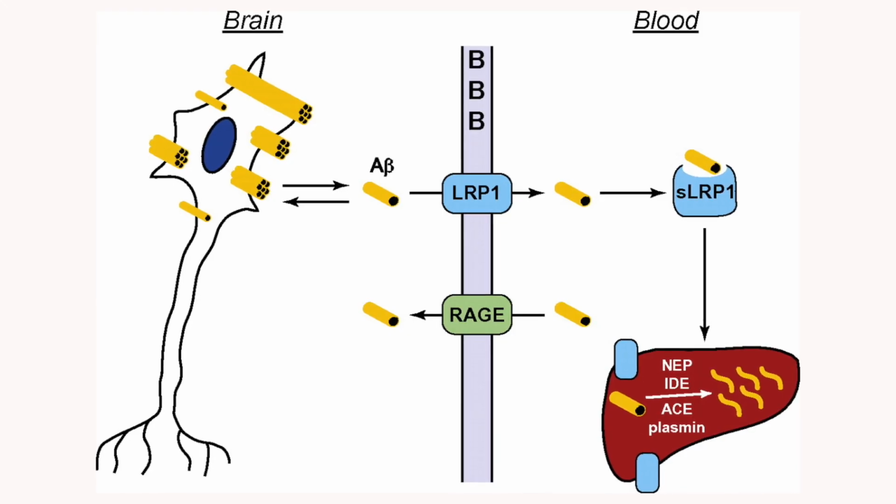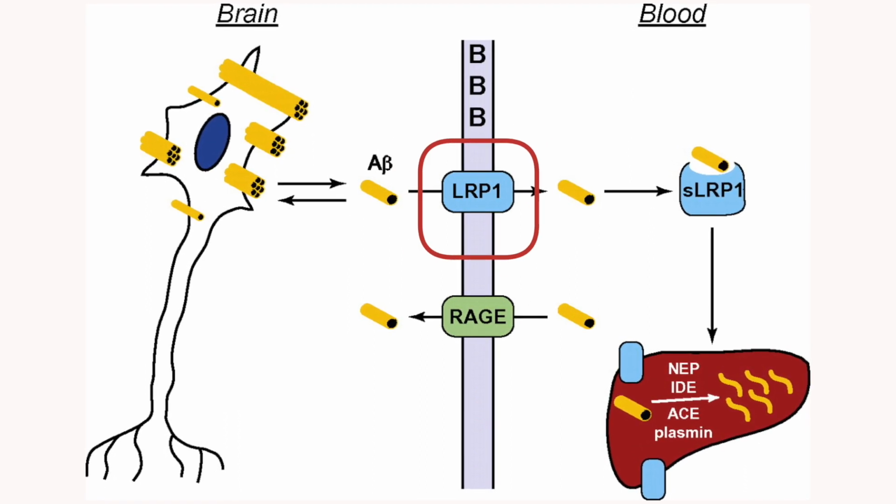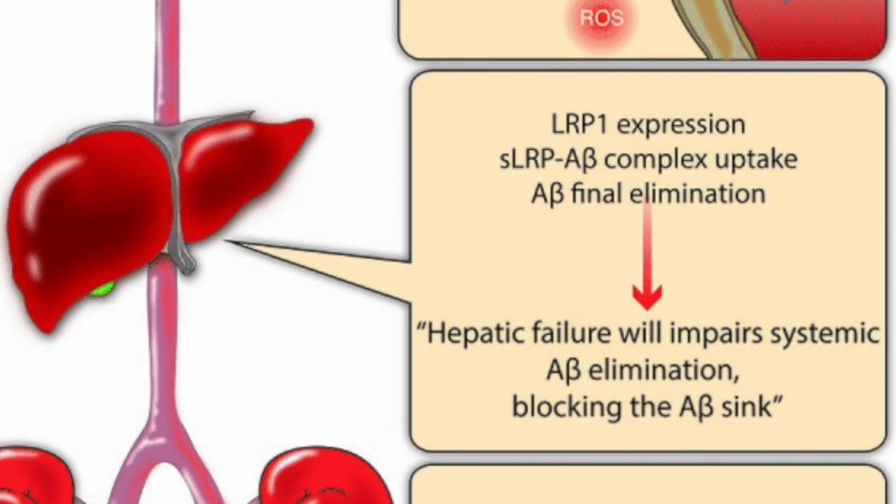Further, amyloid beta uptake from circulation can be mediated through a low-density lipoprotein receptor called LRP1, which is highly expressed in hepatocytes. But when the liver is in a state of distress or dysfunction, it is often accompanied by low LRP1 expression and high levels of circulating amyloid beta. This correlation suggests that amyloid beta clearance decreases due to low hepatic LRP1 activity.